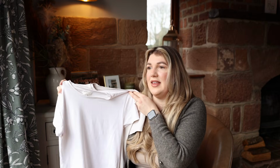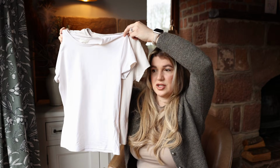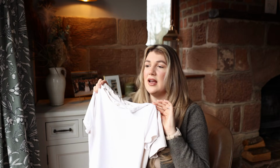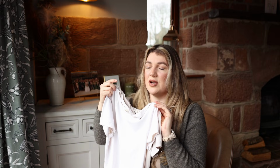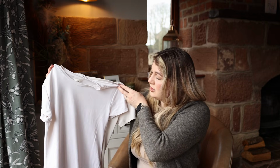So the primary thing for me was comfort. They're a really good length. They are cropped, but they're not so cropped that you can't tuck them into a pair of jeans. I can just tuck them in, which is the length I like, because I don't want a lot of bulk. If they were any longer, I'd get a lot of bulk building up underneath a pair of jeans or whatever I'm tucking them into.